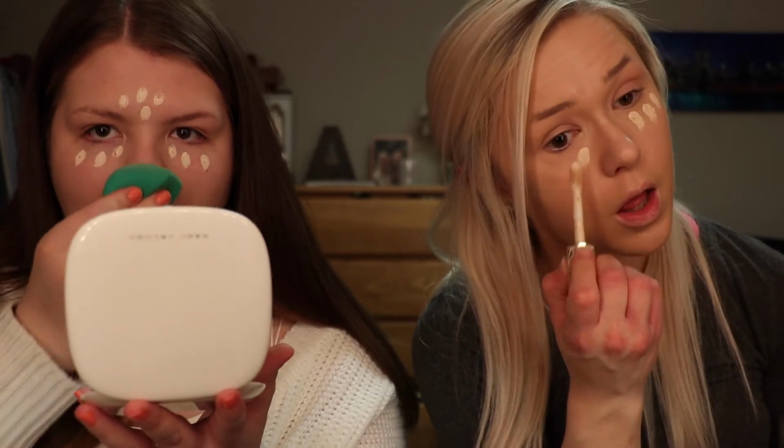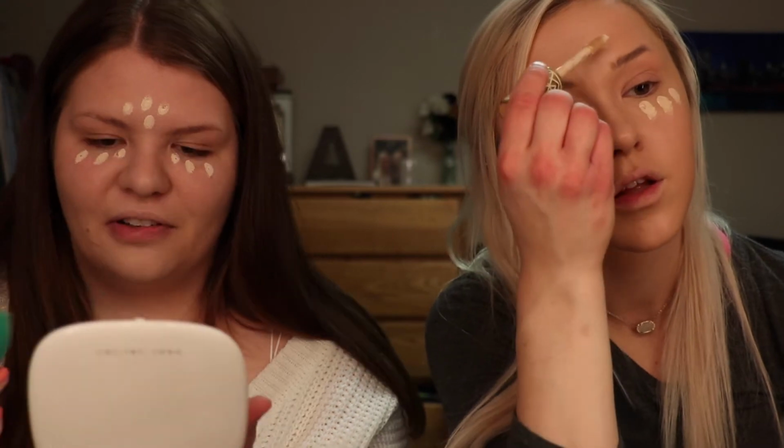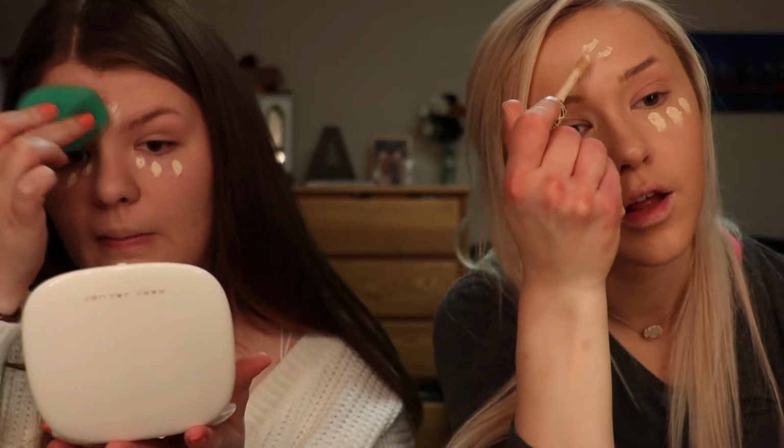I feel like, you know, we could have different colors. It could be like a clown look. Yes, definitely a polka dot person look. Like on the Hunger Games.